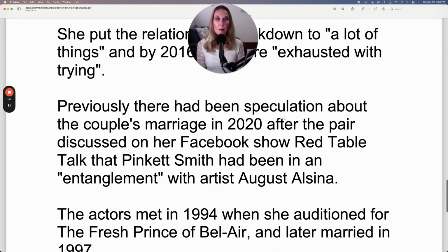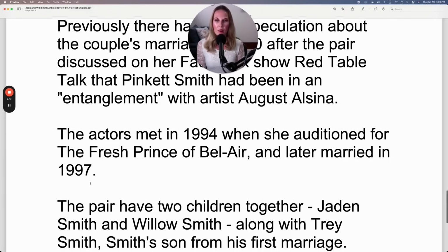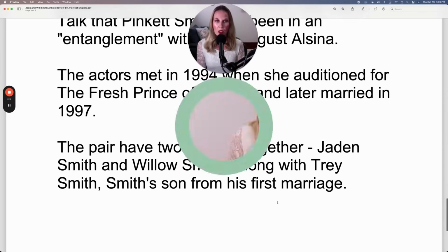Previously, there had been speculation about the couple's marriage in 2020 after the pair discussed on her Facebook show Red Table Talk that Pinkett Smith had been in an entanglement with artist August Alsina. The actors met in 1994 when she auditioned for The Fresh Prince of Bel-Air and later married in 1997. The pair have 2 children together, Jaden Smith and Willow Smith, along with Trey Smith, Smith's son from his first marriage.